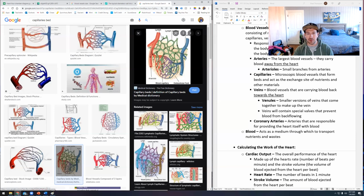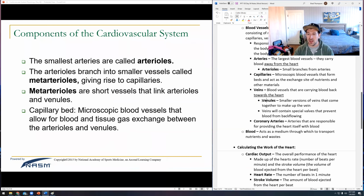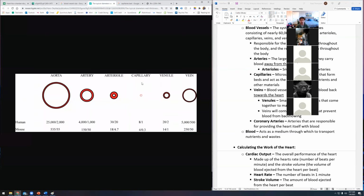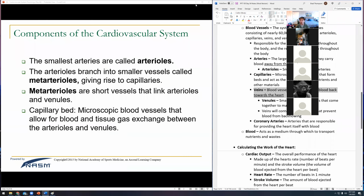Then the capillaries will start to come together. Before, they were branching out smaller and smaller. Now they're starting to come together and branch larger, like this one and this one. They come together and now it's a little bigger. And then that one comes with this one and it gets a little bigger, until eventually the small versions are called venules, smaller versions of veins. They start to come together and then they form up your full-sized vein. So again, we go back to our little size chart here, and you can see a capillary is much smaller than a venule, and then venules come together to make up a full vein. Eventually that will travel all the way back to the heart and deliver all of those materials.